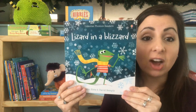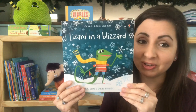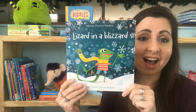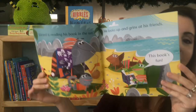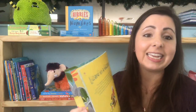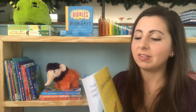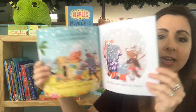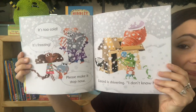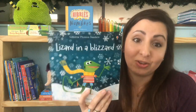The newest book in our phonics readers series is Lizard in a Blizzard. We also have Poodle Draws Doodles. And as you can tell, they're focusing on a different sound in each book with a fun story along with it. So this is Lizard, and he wishes that he could experience snow. So he builds a snow machine, and I'm sure you can realize that with all these other cold-blooded creatures, it's probably not a good idea. So he gets into a little bit of trouble. They're learning phonics at the same time. It's a great book.